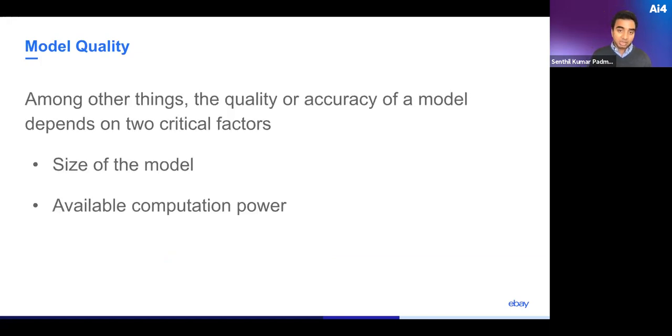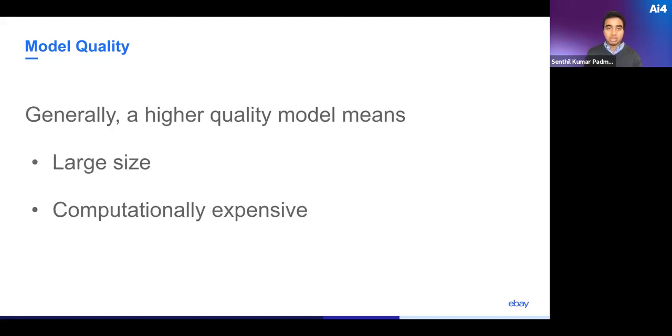Among many other things, the quality or accuracy of the model, the goodness of the model, depends on two critical factors. One is the size of the model, and the other is the computation power. Size meaning how big or small it is. And computation power is how much power it needs to get this done, how many calculations it has to do. Generally, a higher quality model needs a large size, it has to be big, and it's computationally expensive. Since it's big, it has to do a lot of calculations, often in parallel, and it needs specialized hardware, specialized GPUs and CPUs to do them.